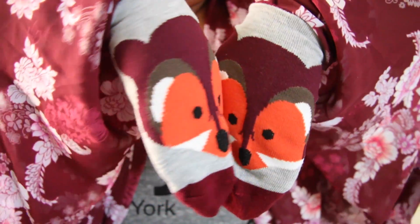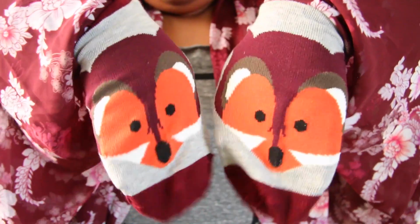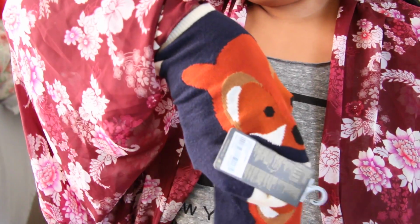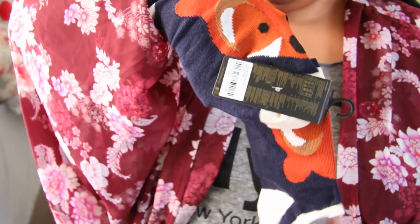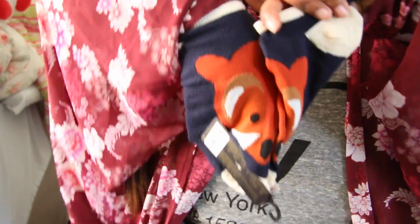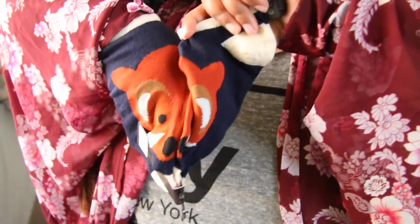You can just wear this around the house when you have your heat on or anything like that. And I bought them in this color, which is burgundy and gray, which is going to be on the website. That's what it's going to say. And then I also got them in navy blue and cream. So they're so adorable, and it's one size fits all, and it costs $1.50 for a pair. So really not breaking the bank here.